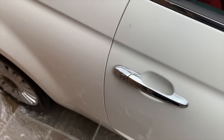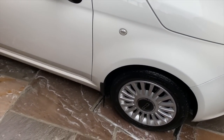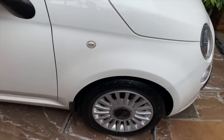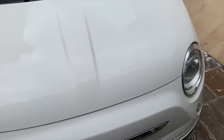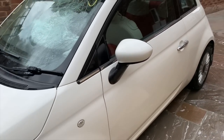I haven't rinsed that off properly either. Nothing. Not a mark. Completely clean on the front. Even the wheels aren't that bad. There's a couple of little scuffs on them, but nothing much. Bonnet is unmarked. Headlights are good, not frosted, not misted over. It is as... oh, hang on, what's this?